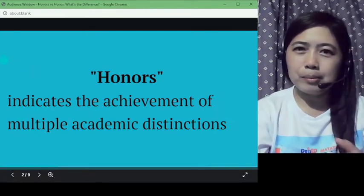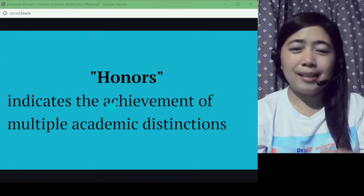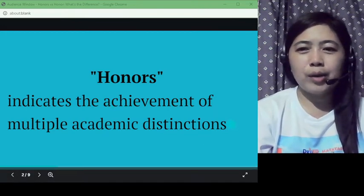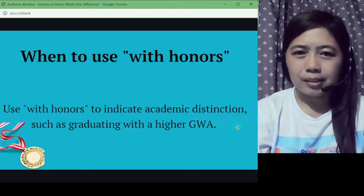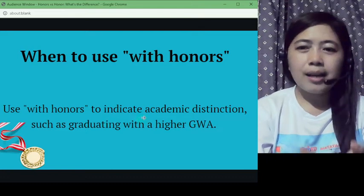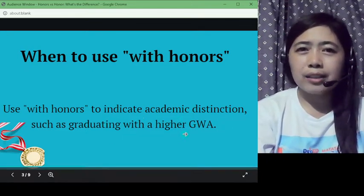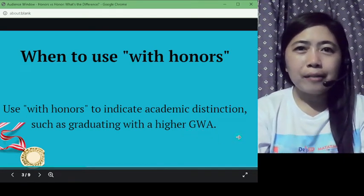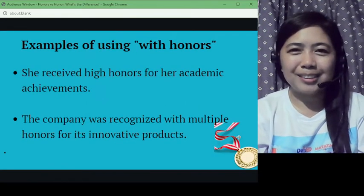It can be from a student or from a teacher, we don't know. But we say "honors," so we can have "with honors" when you have the recognition for your academic distinctions. Here we use "with honors" to indicate academic distinction, such as graduating with a higher general weighted average, like an average of 98. So, with the highest honors.